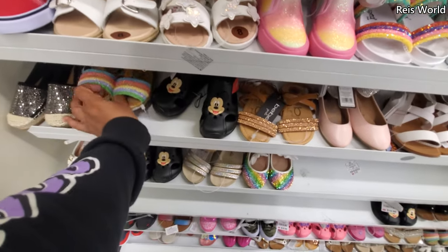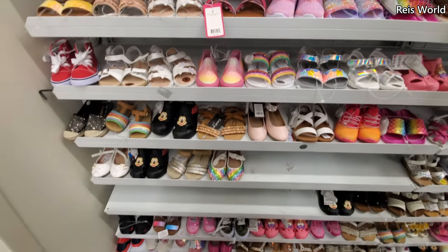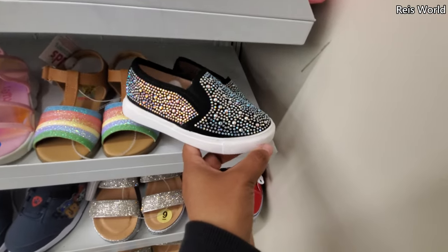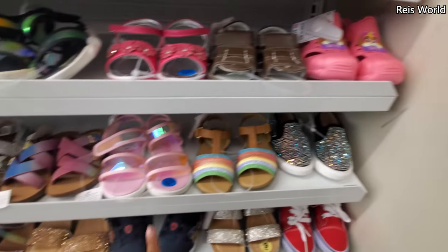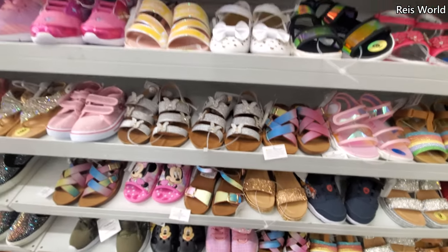This one, of course, Mickey. Oh, look at the colorful one. Those are $8. It makes me want to have a baby. $9 here. Look how cute for $11. Really cute slide on. They have sky in here. Clear one. That looks like a fun print too. Butterfly.